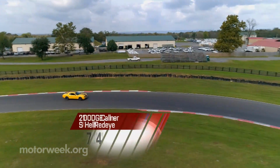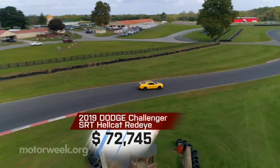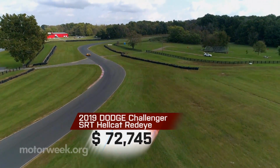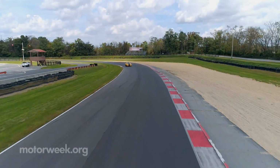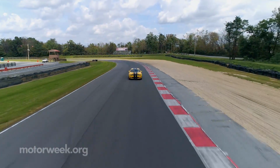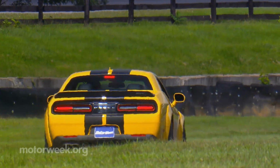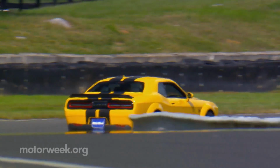Now, if you're going to drop $72,745 on a muscle car, it may as well be this one. And technically, the Redeye is Customer Preferred Package 27Z, which adds $11,000 onto the standard Challenger Hellcat.